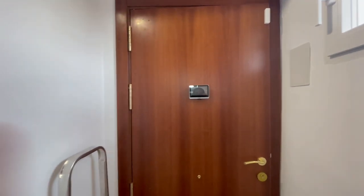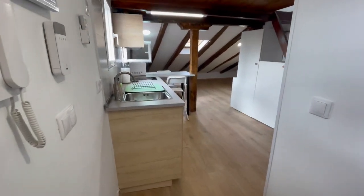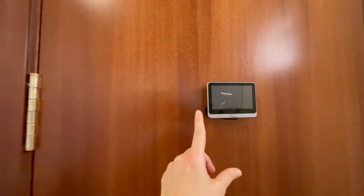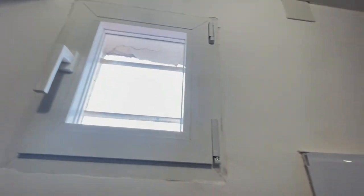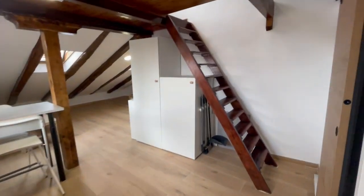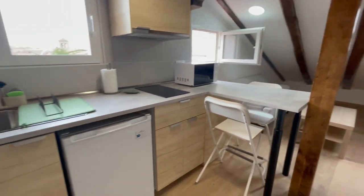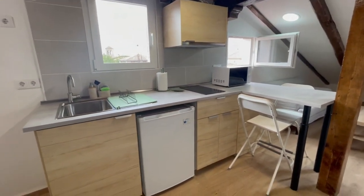Alright guys, so this is gonna be our main entrance, and this is gonna be the view since you get into the apartment. I really like this theme because it's like a smart view to check the outside. There's a lot of natural light, even if today it is a cloudy day, all right? Everything is new and ready to use, so let's start our tour with the kitchen that it is completely equipped.